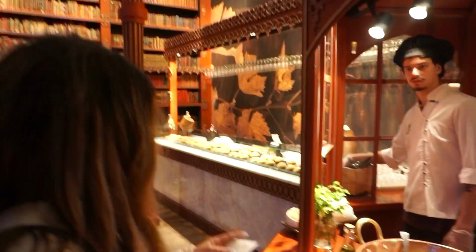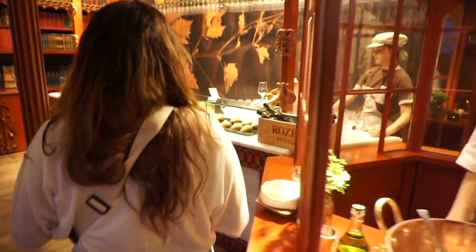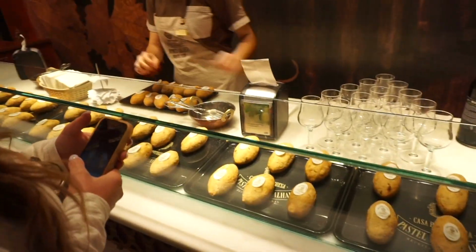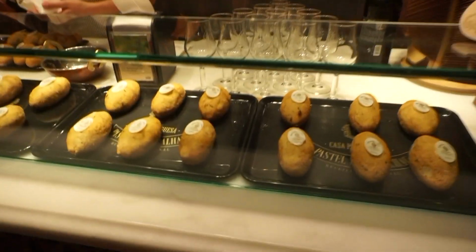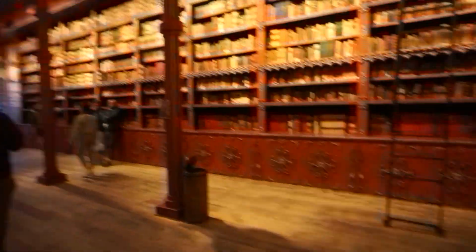I'll have a bite of one. You got to have the ticket. Oh, over there. Hola. Is that how they make it? In there. Smells good. Take a bite.